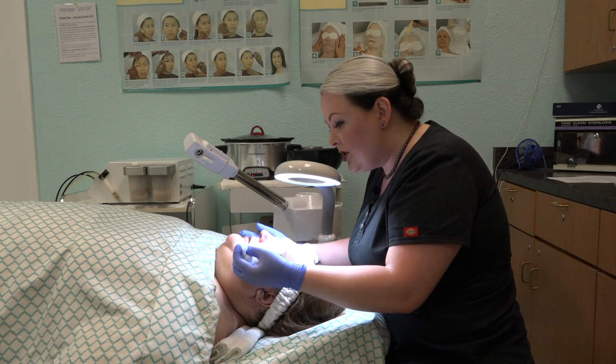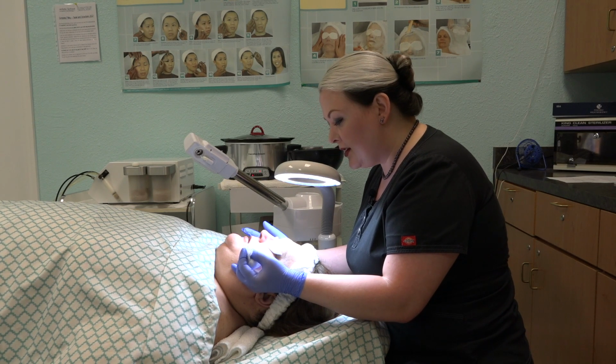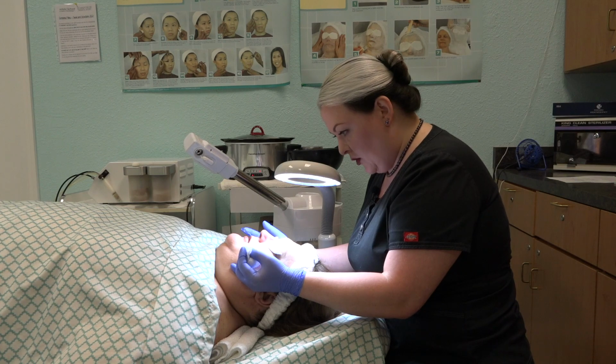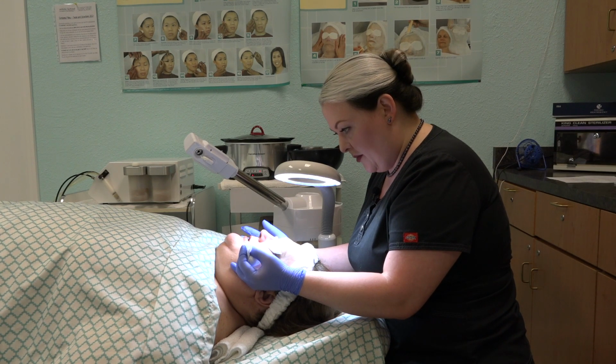Once I've done a double check of the face to see if anything else needs to be done, I'm going to use a toner to cleanse the areas that I extracted. I will still be using gloves for that portion.